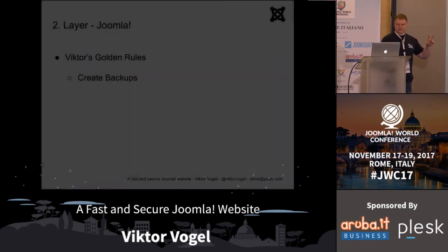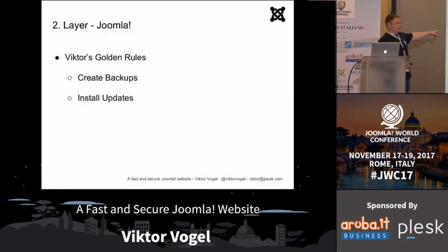So the second rule, a very important rule: install updates. Those rules are very, very important. Always, always, always install updates. Not just the core, but extensions, templates, everything. And if it comes to security updates, install them immediately. Please don't wait 2 days, 3 days, to see whether it can break your website or not. Always install them immediately. Of course, you can create a copy of your website and try it there first. But I think security is way more important than having a broken slider or whatever.